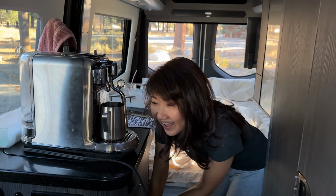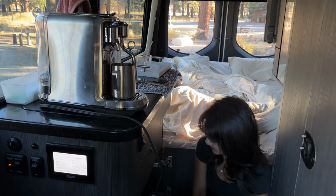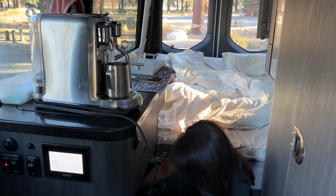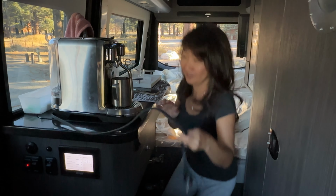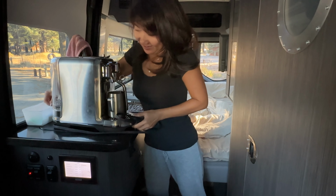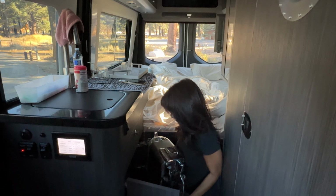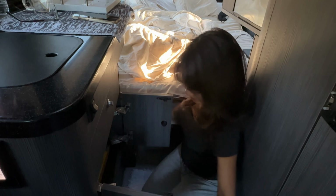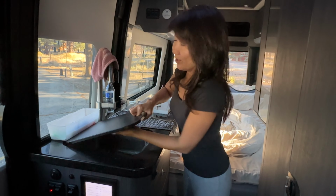Now it's your turn to put away the coffee machine. I know. So, I'm gonna have to play kind of like Tetris. I have to take everything out from underneath here first. Then put this in. So I can use the sink to brush our teeth. Let's put this away. Now I can use the sink.